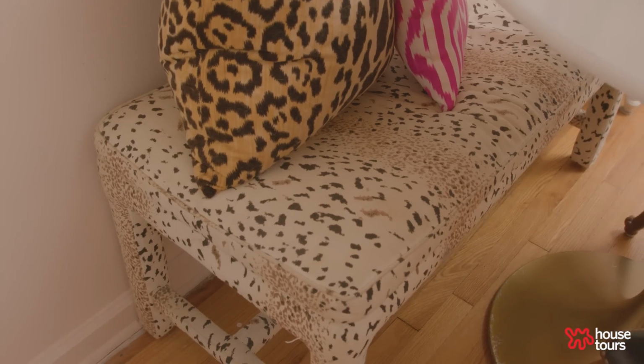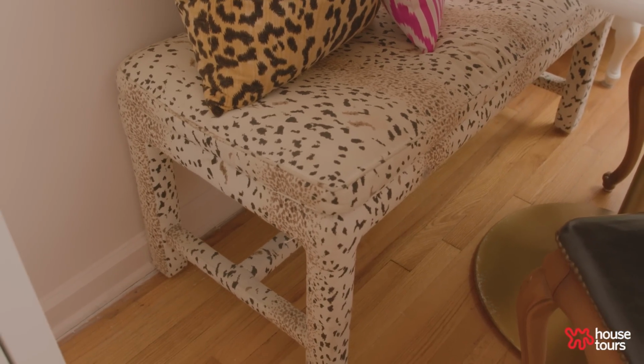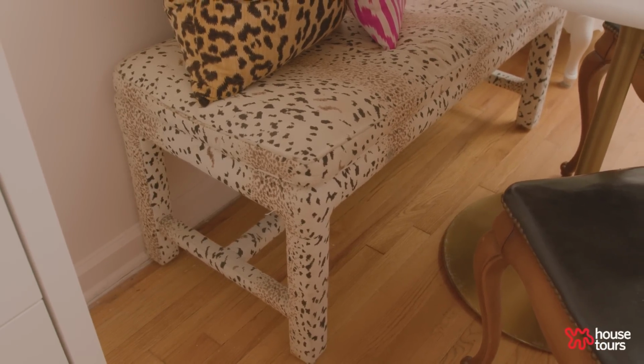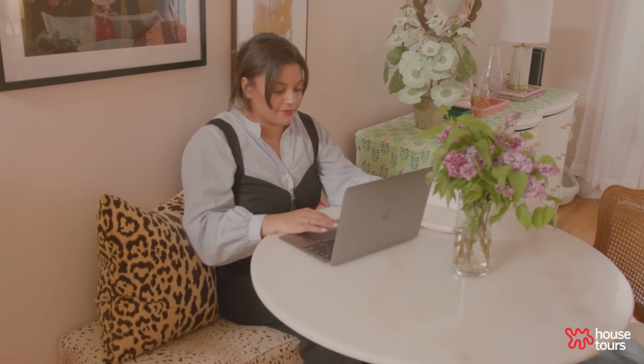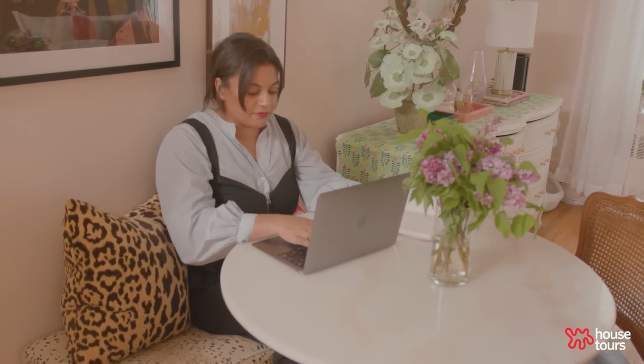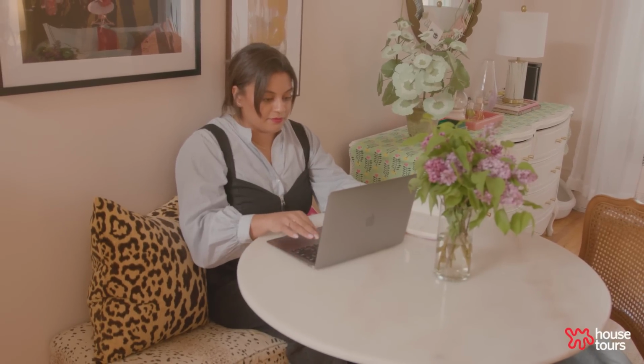This vintage leopard Parsons bench is from Cherish. This was a splurge. I had my eye on this for 6 months. Leopard print is my love language. I knew I wanted it to go under my dining table. It takes up minimal space. I can easily just slide the table right underneath.